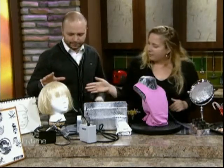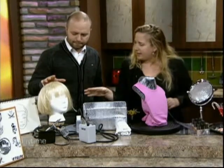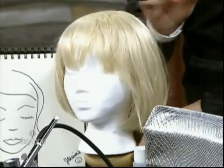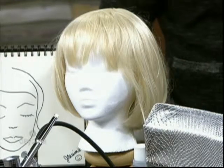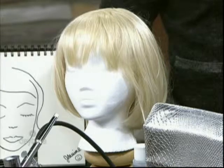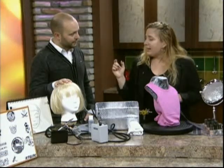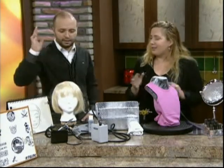So I think we'll start right here. I'm going to do a little highlight on this hair. You can highlight hair with an airbrush? You can, it's great. You can even do some root touch-ups. I have some clients who use it for that, and you can just bump it up a bit. Does it wash out, or how do we make sure it stays in the hair? Just set it with a little bit of clear hairspray and you're good to go for the night, until you wash it.